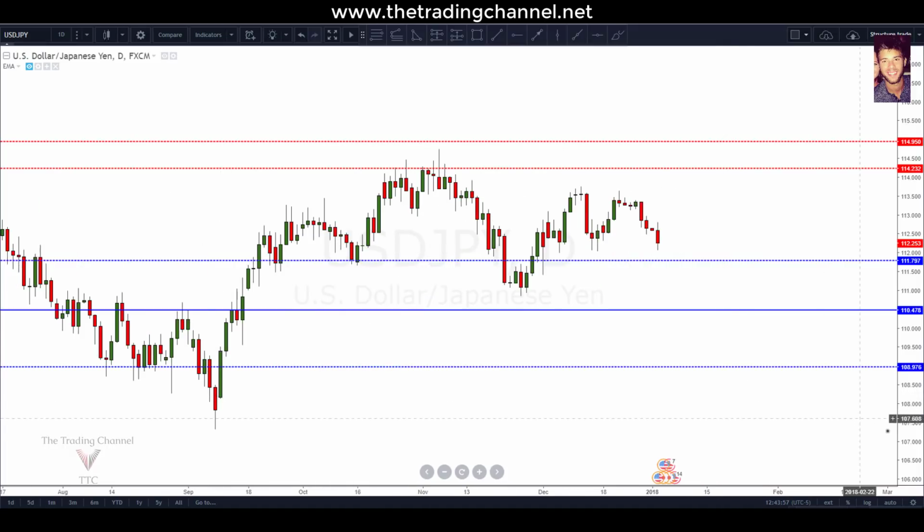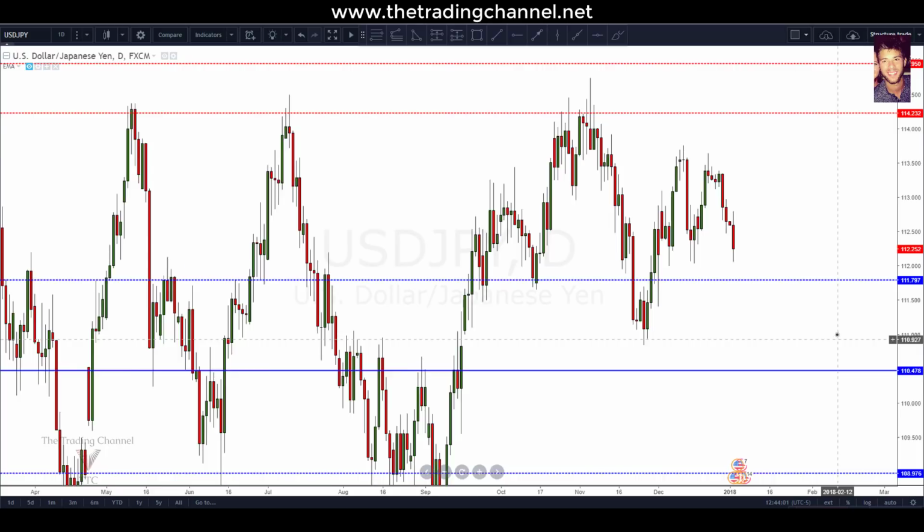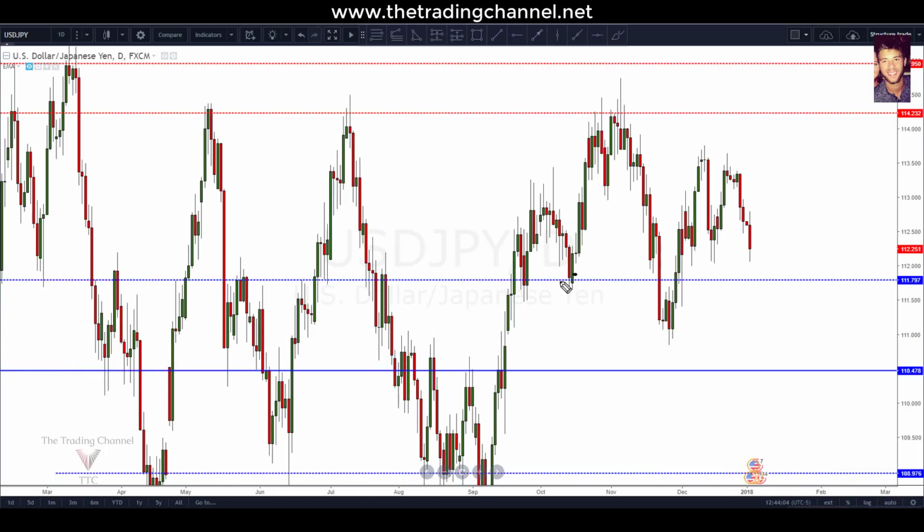Now, as for the immediate future, we are floating right above a possible level of support here on the dollar yen. This is a level that's acted as support in the past, as you can see here, and resistance here along with support, resistance yet again here and here.